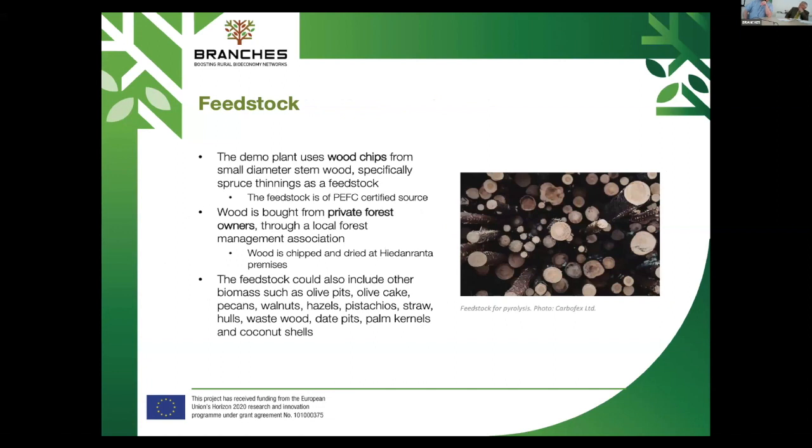As I mentioned, the feedstock, the raw material, is wood chips. So the demo plant uses wood chips from small diameter trees, and in particular from spruce thinning. So this is quite common raw material, and it's very good that we can use this kind of raw material because we have plenty of that in Finland growing. So the wood is brought from private forest owners mainly. The biggest forest owners in Finland are private owners, so it comes mainly from that end.